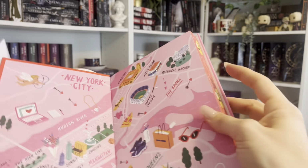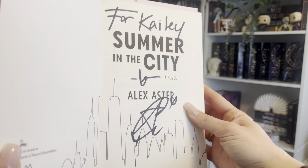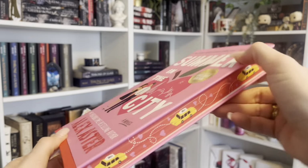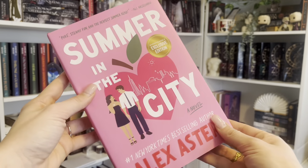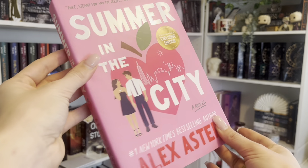Stunning. Anyway, to Kaylee, love Alex Astor. So cool. Anyway, so darn cute. I read this. I love this story. And for her first romance book, like, this was perfect. It was so lighthearted, super fun. I absolutely love this story.